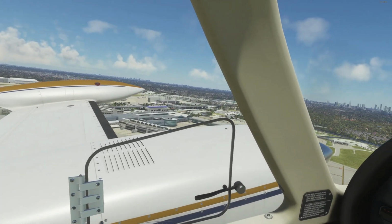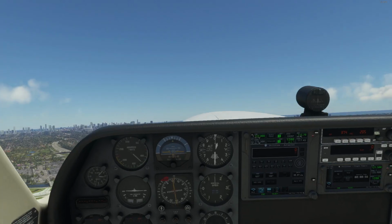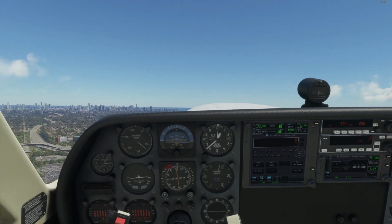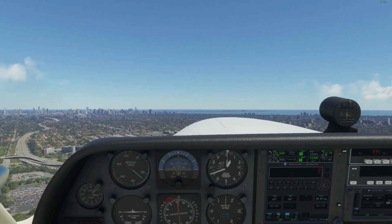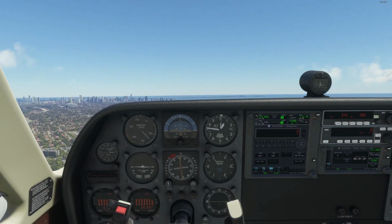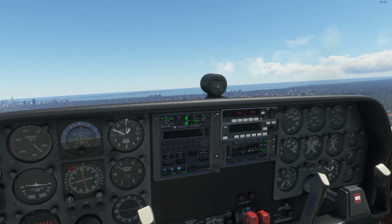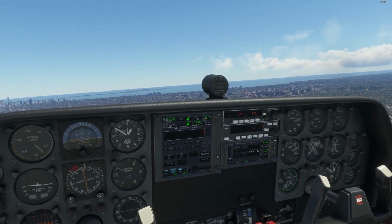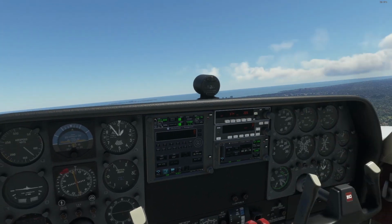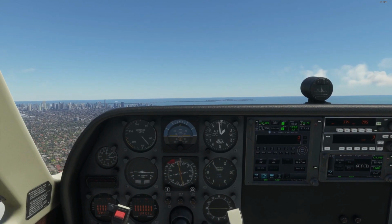Hotel Alpha Bravo Charlie, taking off runway 12, up to departure 2,500 feet, climbing 2,500 feet, heading south. Yeah, so we'll just go straight ahead. So there's something wrong with the right engine. We'll see if it holds.